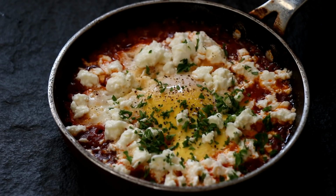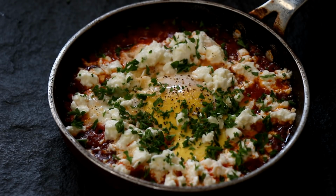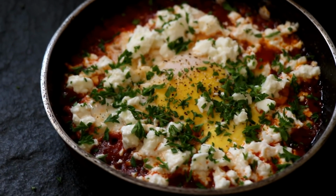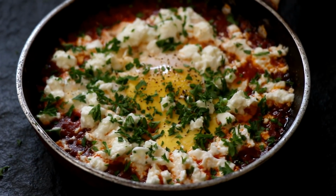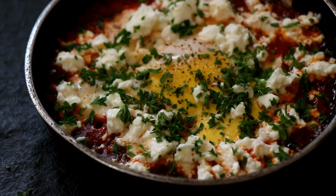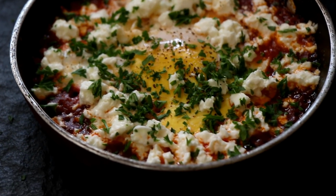Well, not quite. We're going to finish this with that fresh parsley, which I finely chopped off camera, of course. And well, now we are actually done and your keto shakshuka, or well, my version of a shakshuka, is done and ready. The perfect breakfast for one.